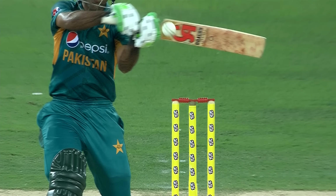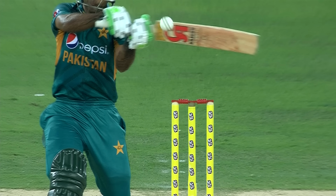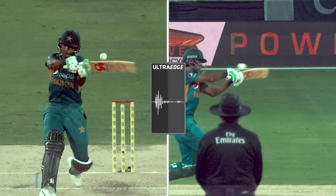Can't hear anything. I think the Ultra Edge will tell us better. Ooh, what's that? That is an edge. That's a good decision taken by the captain. Alex Carey, the keeper, was very confident straight away. So was Nathan Coulter-Nile. It's very noisy out there for the umpire, and the music is loud. So it looks like a fine edge.